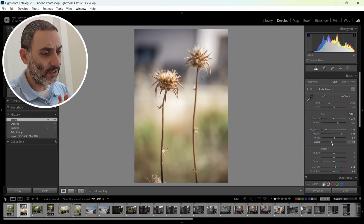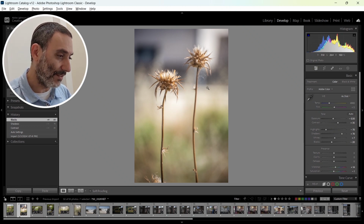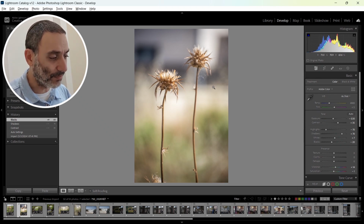This picture here, I like the separation between the two stalks. However, what's in the background is sort of ruining it for me, this whole area here. So while I think it's a decent picture, it's not one I'd really keep.